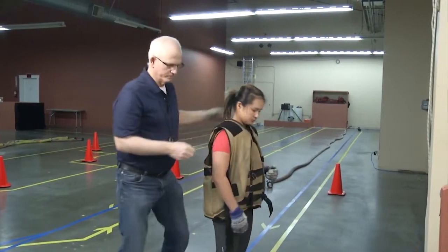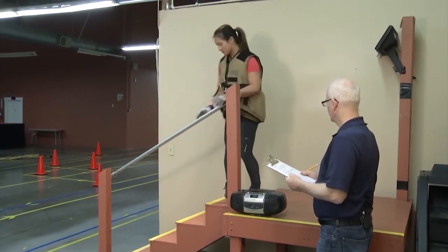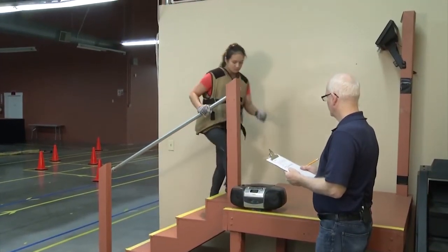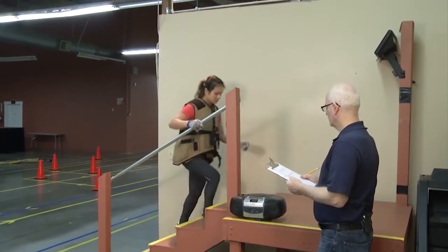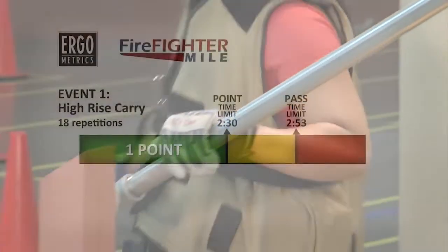Wearing an additional weighted vest, you'll step up 6 stairs, one at a time, turn around and step back down, and then repeat that 18 times without stopping, following a recorded pace. 1, 2, 3, 4, 5. Turning up. 1, 2, 3, 4, 5. Turning down. 1, 2. It's okay to use the handrail.